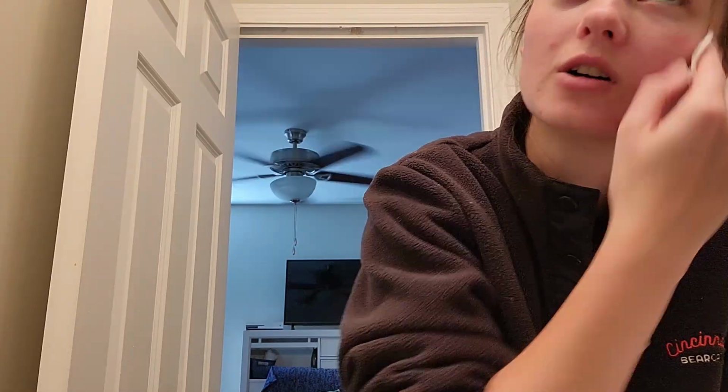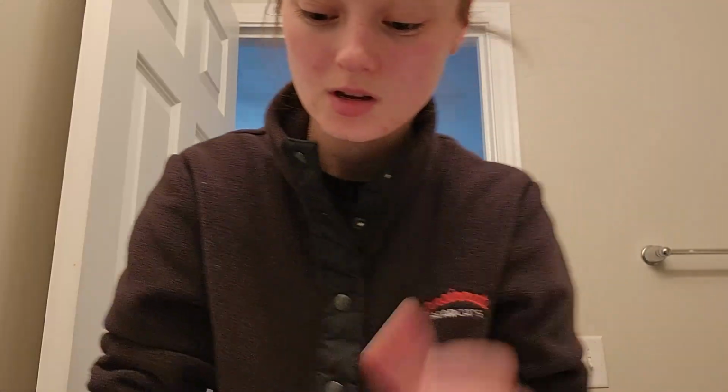Anyway, so I'm just using this cotton round. I hardly ever use these. I'm sure I got this from Walmart like 6 years ago. Or you know what, actually, back to the Christmas thing, I'm sure I got it for Christmas.